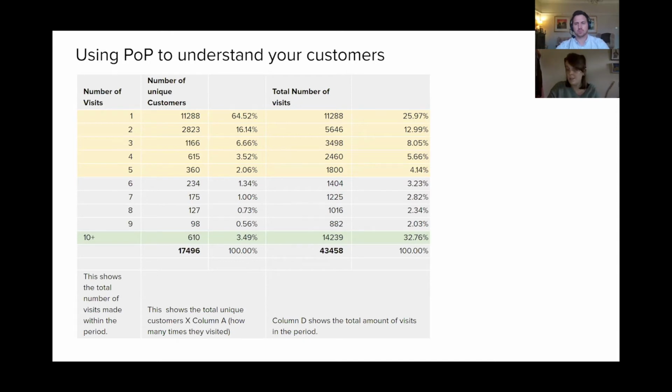That's 64% of your database, but then only 16% of your database have visited twice, and you can see all the way down as it trickles down to 10 or more visits. However, the important thing is that you've only got 610 people that have visited 10 or more times, but that actually equates to 14,000 visits. So even though this number is a lot smaller than this number, the actual visits are significantly higher. It suggests that you might want to look after the customers that are visiting 10 or more times, or 5 or more times, in a completely different way to those that are visiting once, who might be visiting for the first time.